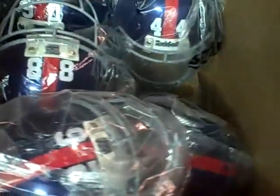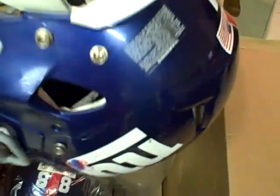Let's see who else we got. There's Bradshaw. Oh, wait a second. Let's get a good look. Ahmad Bradshaw, turning into one of the best running backs in the league right now, had that three-touchdown game against the Bills. Here's a look at the sweat marks right there. This is what we call a Speed Revolution helmet.